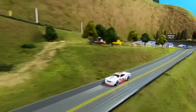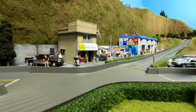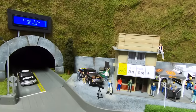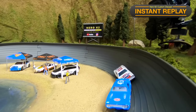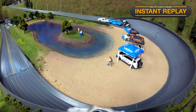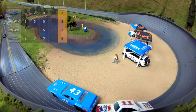Clean exit on that turn by JX4. Heads straight to the finish line. That is how you get it done. Seaman takes second place. And I'm not seeing anybody else down here at the finish line. There they are. Marino and LJ Racing both getting tied up over there on the final corner. Those were your two leaders going into that last race. So that's really going to bring the points a lot closer going into the fourth and final race.